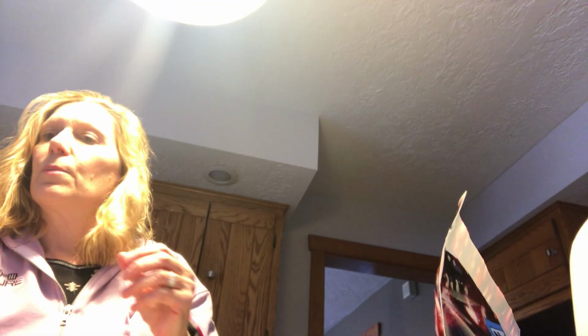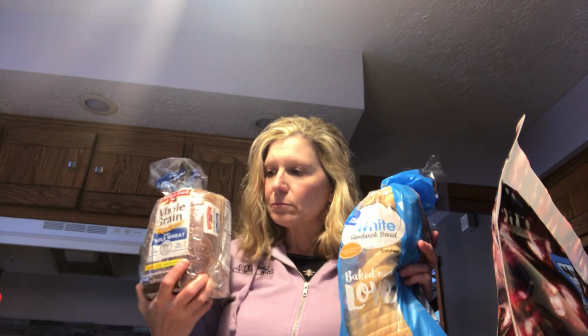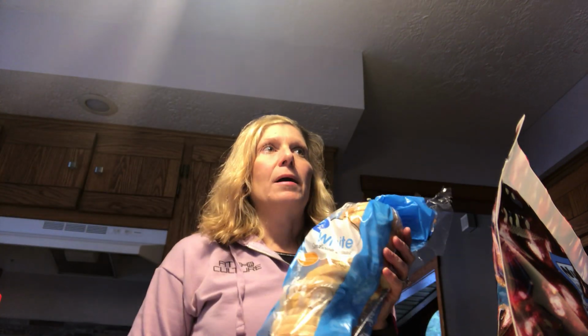We have bread here. We have white bread and we have whole wheat bread. So it's better to eat whole grains and whole wheat breads, cereals, anything like that, because you get more nutrients out of it. When you eat bread or things like Pop-Tarts, these aren't bad for you, but you're not getting much out of it. They give you calories, and those go really quick.